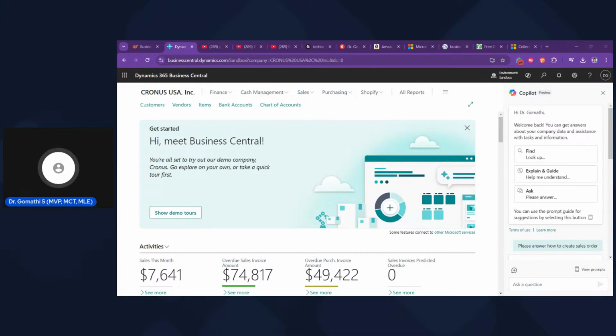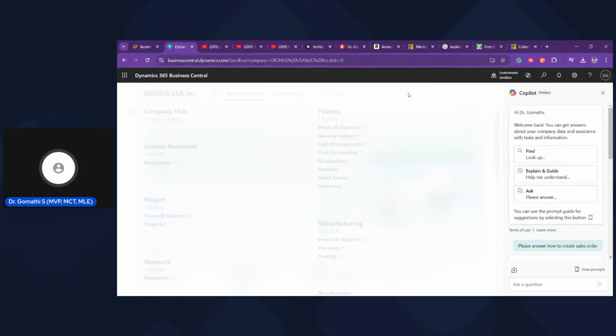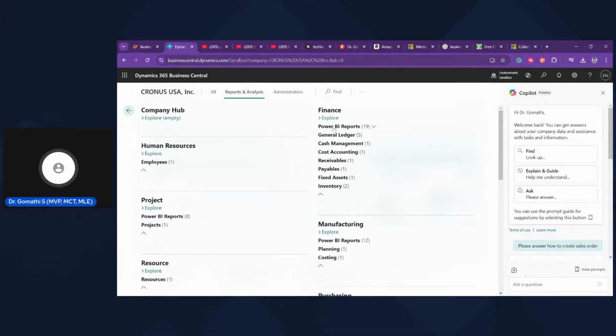Okay, so if you talk about Excel, like if you want to print your report in an Excel format, you can get a better view in Excel. You can see Business Central exports as an Excel file. As well as, if you just click on this all report, you can just click here and see you have all these reports.